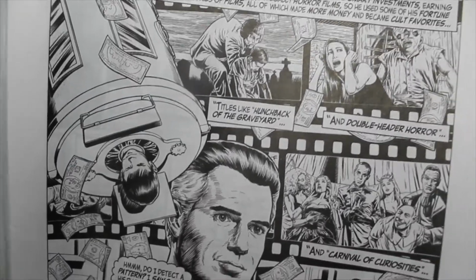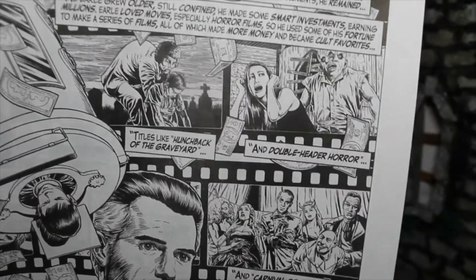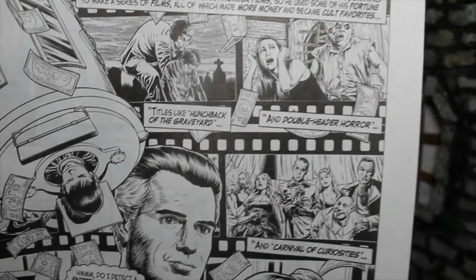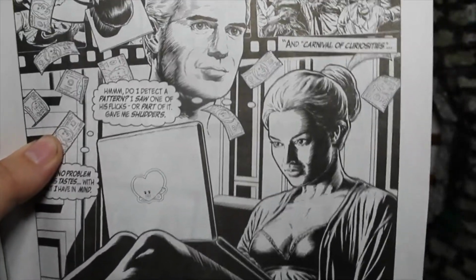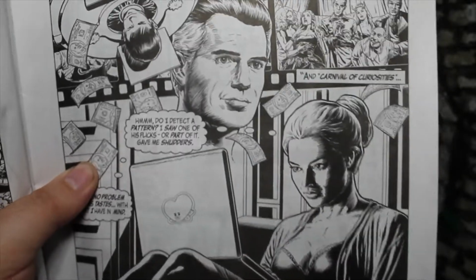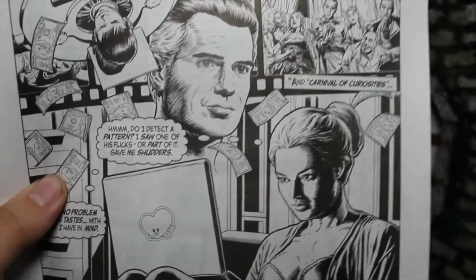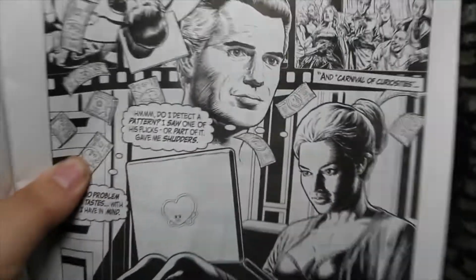he's been in the iron lung ever since, but he started investing in horror movies, and a lot of them became cult classics, and he got very, very rich off of his movies. So she goes, okay, this guy's rich and I know he likes me. Maybe I can try to get some money out of him. And she's going to go on classic Tales from the Crypt style plotting and try to influence him.